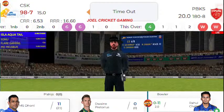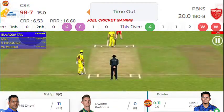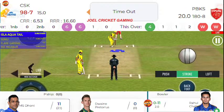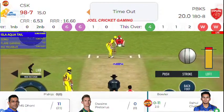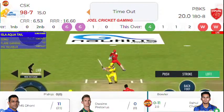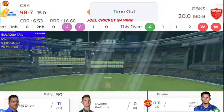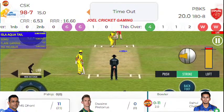That is a huge appeal. Bowler thinks he's got the batsman, but the umpire thinks otherwise. The batsman is all set to face his first ball. It's a quick delivery. Very difficult to get out of the way. The bowler is bowling from his favorite end.